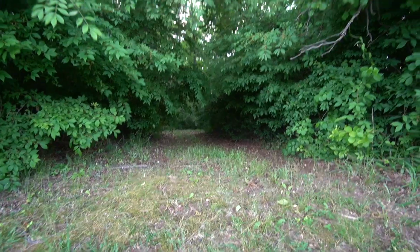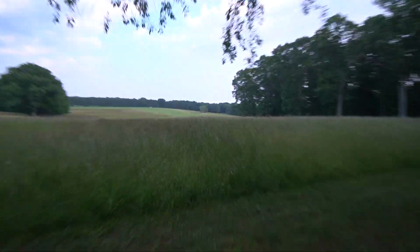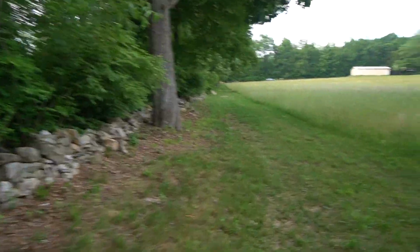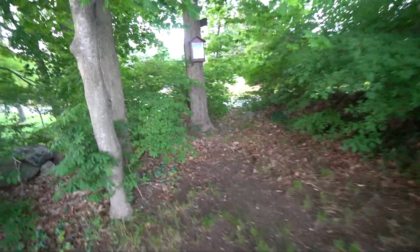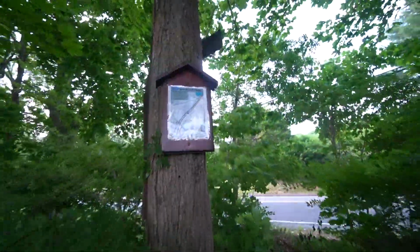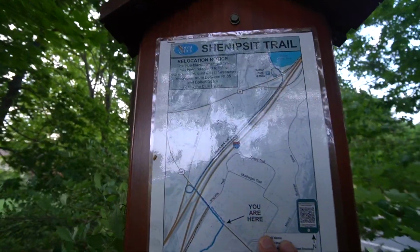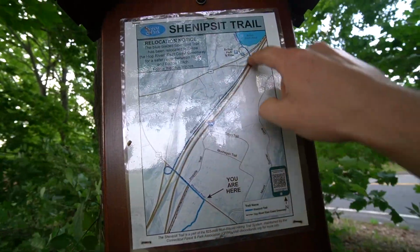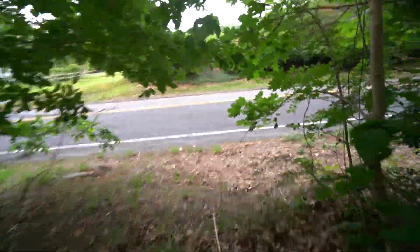Just came out of that little tunnel into this nice big open field. You got a farmer way over there. We are just about at the home stretch, I think. Yep, here is the relocation notice, and just changed this road walk to the East Coast Greenway, and then we're done. Little road walk, last one of the day.